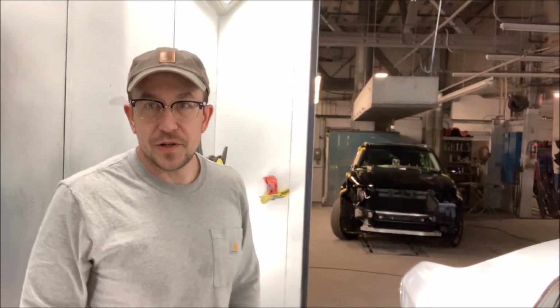From start to finish, we just fixed the basic stuff. We didn't do a full off-body restoration. We just went over what was there, because what was there was not bad to begin with. So we brought it in this weekend, and we took it all apart, and we straightened it out, and got it ready for paint.